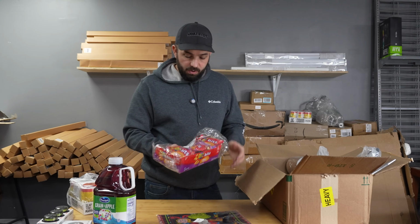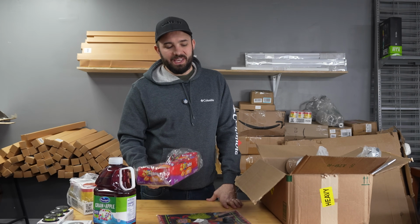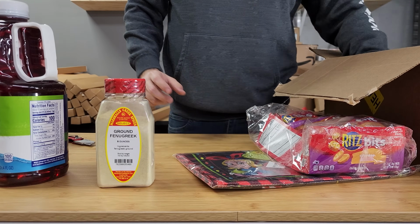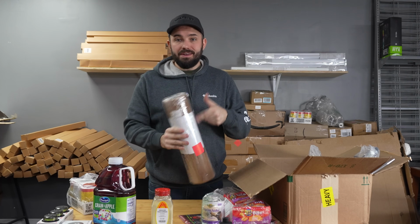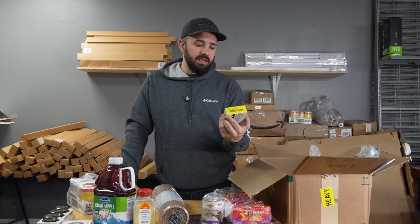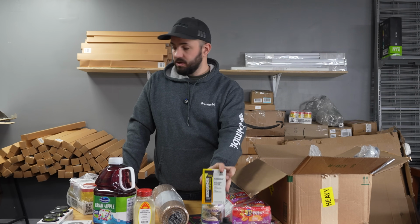I think we're good. We have ourselves some Ritz cheese crackers. If they're not expired, we'll probably give those to the kids. All right, here we have some $12 fenugreek seasoning. Yeah, these things are always random. We have some pruning sealant, a non-slip welcome doormat, Body Armor Flash IV, 0 sugar. Well, I'll probably drink that. It's an electrolyte drink mix. Check that out.